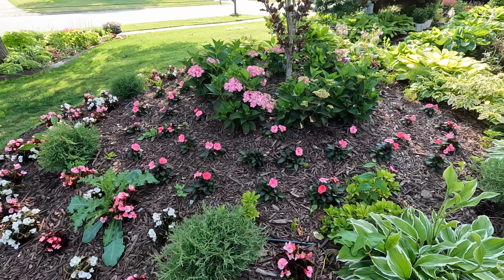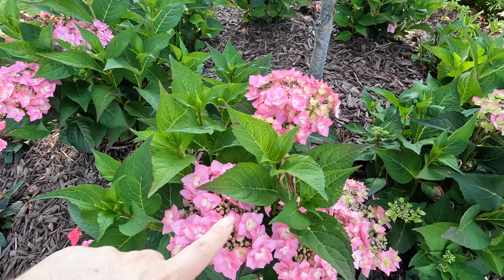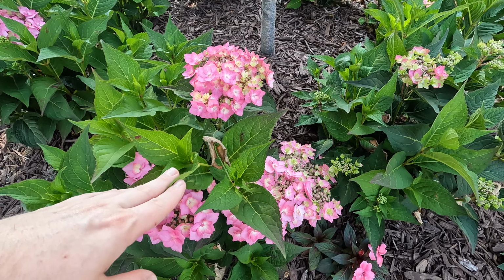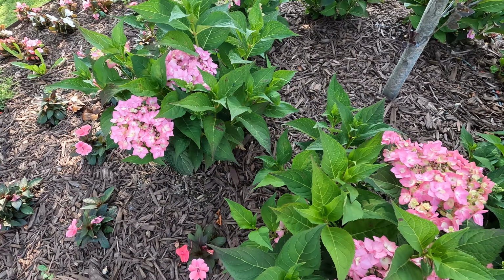Check out these Let's Dance Can Do hydrangeas. These are looking awesome. Really impressed. Look how big these florets are. We'll see how well they rebloom, but they've just got a ton of buds on them and it just keeps producing them. So I think this is going to be a really nice variety.